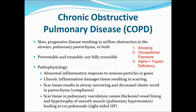Okay, so chronic obstructive pulmonary disease, slow progressive disease, it's going to result in airflow obstruction in the airways, in the pulmonary parenchyma, or both. Okay, it's important for you to understand that it is preventable and treatable, but it is not fully reversible. So it is progressive. When we talk about treatment for COPD, our goal is to maintain respiratory function for as long as possible.